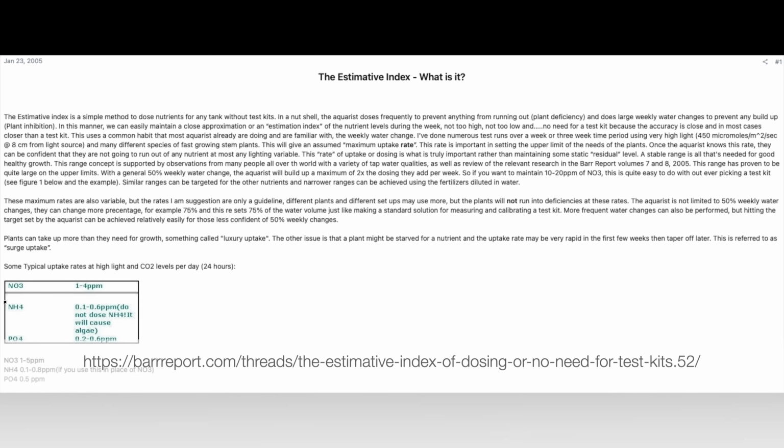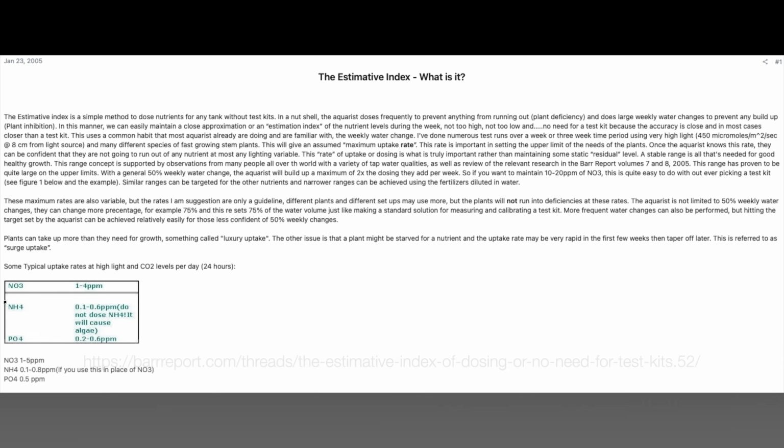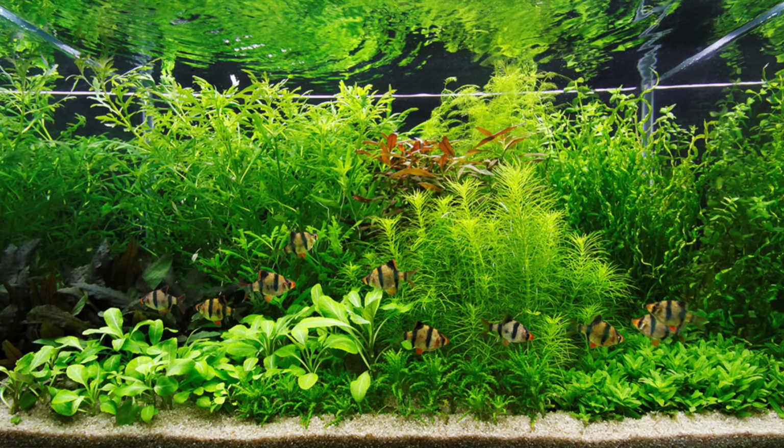And the reason for that is it was quite controversial because I was actually adding nitrates and phosphates into the aquarium. I was following the Estimative Index, which is a method of fertilizing, which was promoted a lot by Tom Barr in America at the time. But it was very controversial because adding nitrates and phosphates to an aquarium seemed counterintuitive. Most people want to reduce the nitrates and phosphates. But because the plant growth is so intense, they actually need that extra nitrogen and phosphorus.